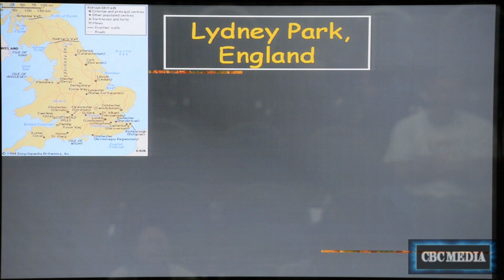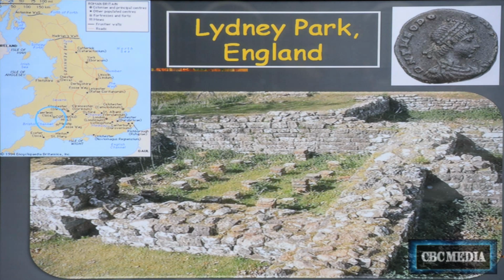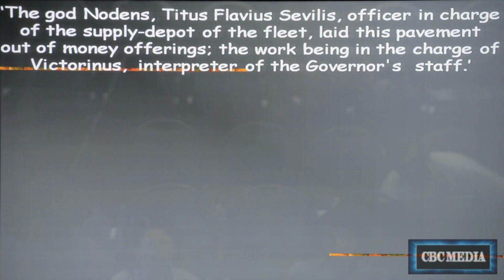Now, during the excavations in the early 1900s, they found a temple floor. This is the foundation for it. The emperor who was in charge was Theodosius Caesar, and that is his coin. Now, on this temple floor, there is an inscription. It's written to a god, dedicated to a particular god named Nodens. Now, Nodens was a Celtic god. He was the god of the sea.